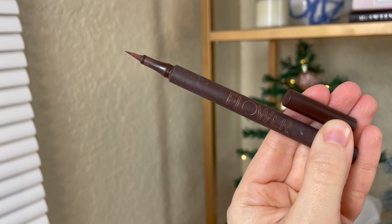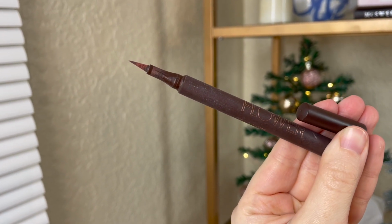Next I have an eyeliner. This is the Flower Beauty Forever Wear Winged Liner in Dark and Stormy. I really enjoyed this eyeliner. It lasted me almost a full year. I think I opened this in January of this year, and it just now started to dry out. The thing I really loved about this was the tip.